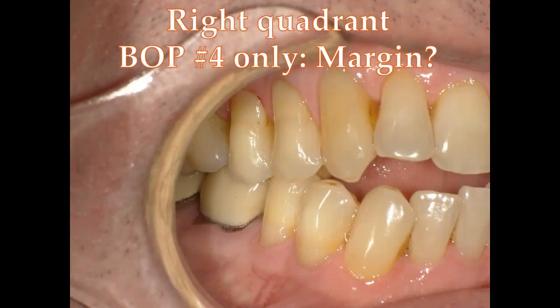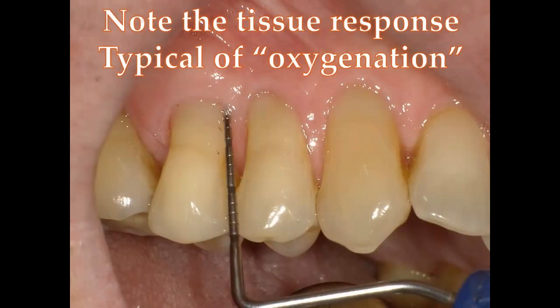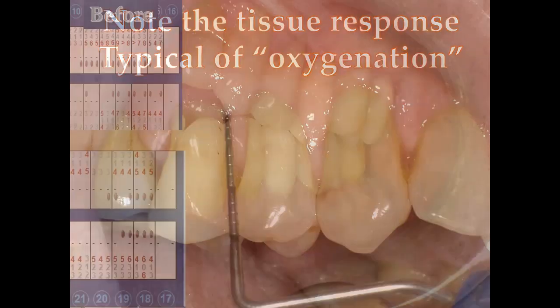So here's his upper right quadrant, bleeding on probing only on the margin. I had to refine the margin. I love this. It's telling me my dentistry isn't good. Look at the tissue response of oxygenation. Oxygen going into the pocket, dealing with those anaerobic bacteria.